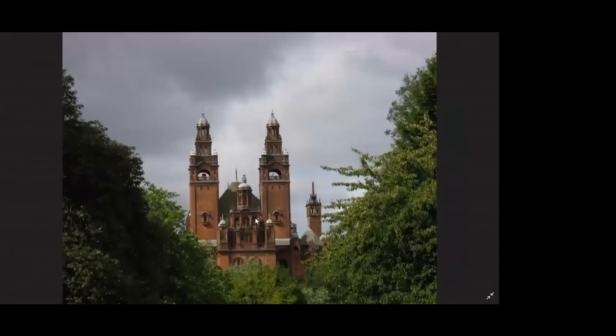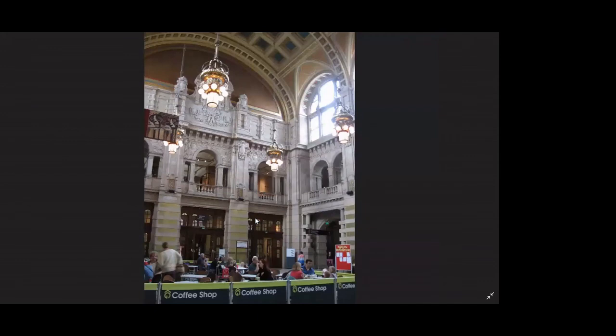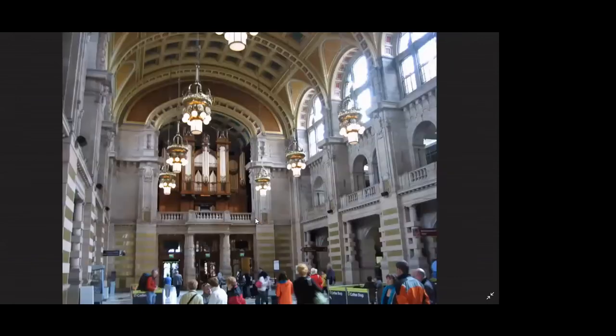And this is the Kelvin Grove Museum. It's a Victorian era museum, and it's one of the largest museums, and it's got a great variety of a typical Victorian museum that has a little bit of everything. And as again in a Victorian museum, the building is almost as exciting as the stuff that is inside.